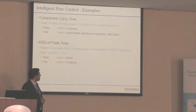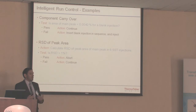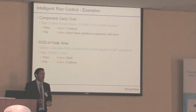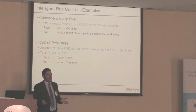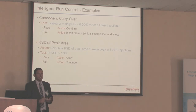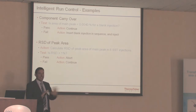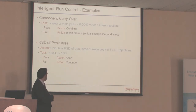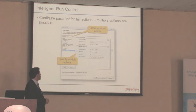This one depends who you are and how you look at it, but with an RSD you're looking at things that are less than 1%. If they're greater than 1%, the action is normally to abort the run. Because if it's failing something that badly, maybe on an average of 6 injections here, it might be something quite critical, so you fail the run. That's because you don't want to keep running and using solvent, even electricity. You must abort those. But if you're happy and it passes the system suitability test criteria, then it'll just continue with the run. This is what it looks like.